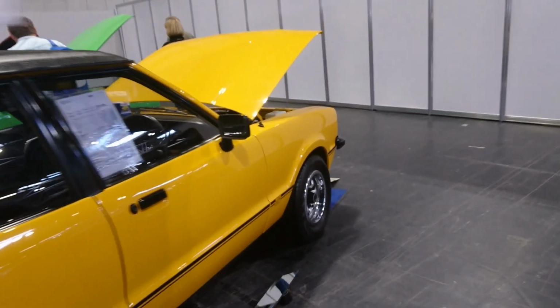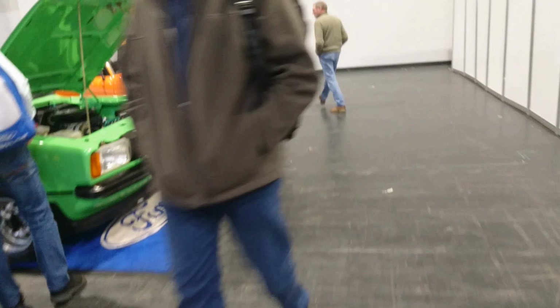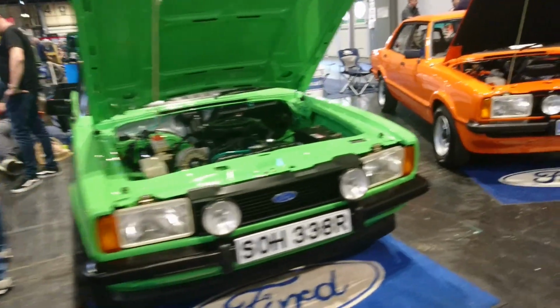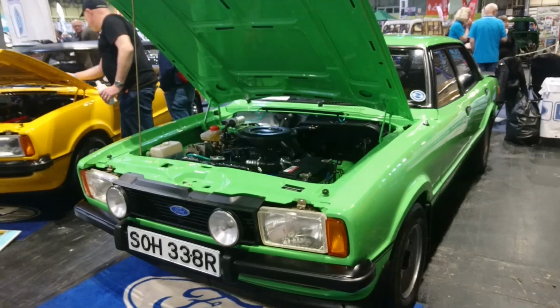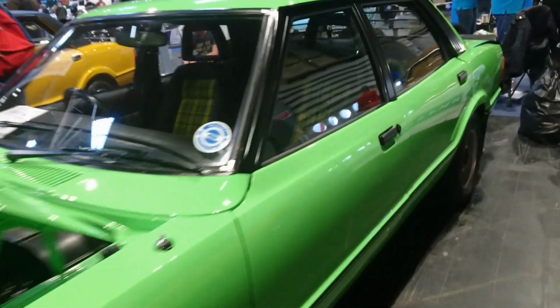Supplied by Dagenham Motors of Uxbridge. That's very nice. There's another 2-litre S. Are these all 2-litre S's? Looks like it. 76, 77 plate. Birmingham area. Let's take a look at this checkered upholstery in now.